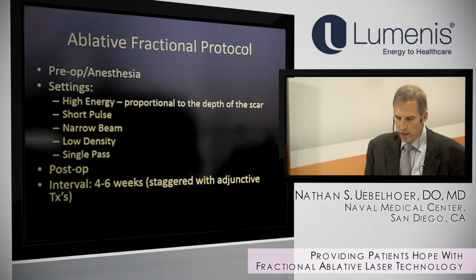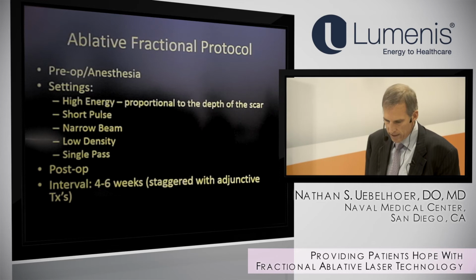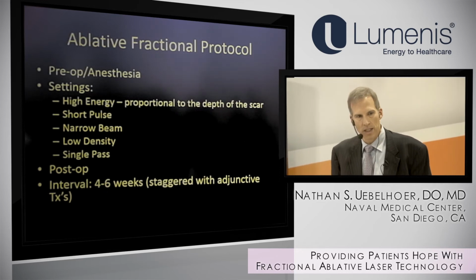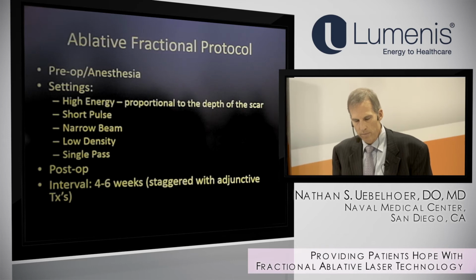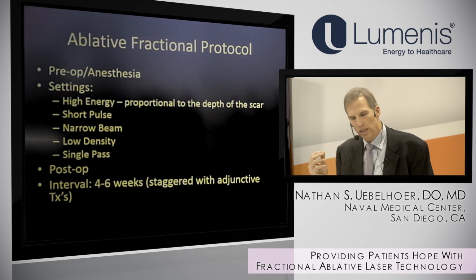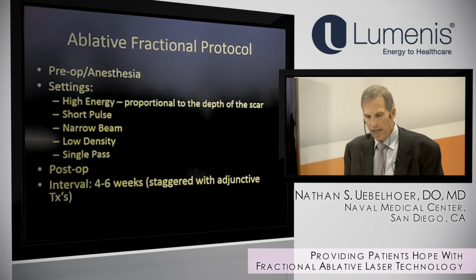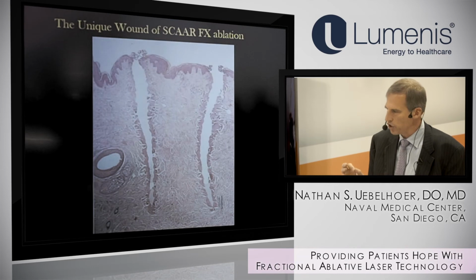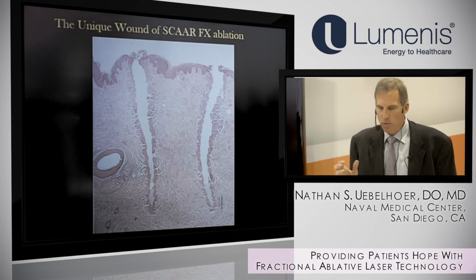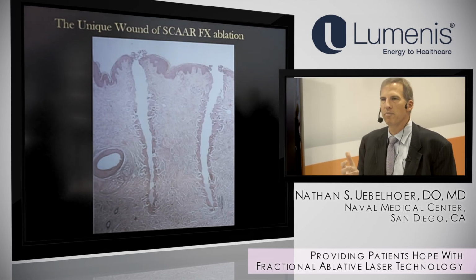So our protocol, again: high energy, short pulse, narrow beam, low density, single pass. Where do you get that? It's in the UltraPulse, because it's got that very high peak power that it can produce to fire the beam quicker than a millisecond and give you this unique injury. Again, I can't emphasize that enough. And just keep it unique. You don't want to change this, because we've treated hundreds and hundreds of patients.